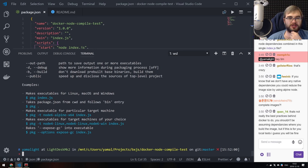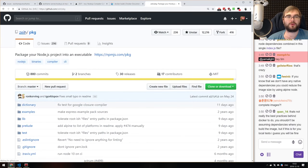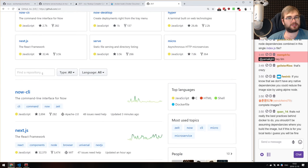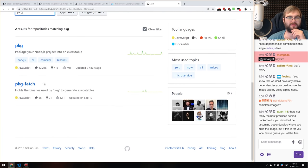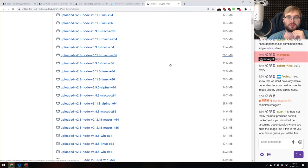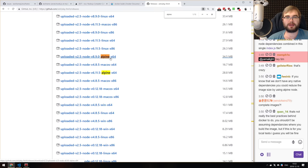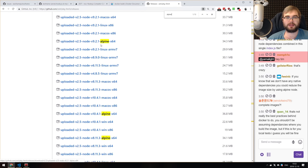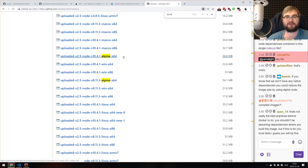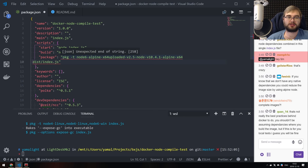Let's see. So PKG index.js, and yes, we need -t, right? We want Alpine base image because it's going to be the smallest one, right? So PKG, I remember they have the repository for the available images. There we go. We got 9 releases, and we want Alpine. We got 8.9 Alpine. Okay, that is 9 Alpine, 9.2, 10.4. Okay, so I guess 10.4, which would probably be the latest LTS version, right?